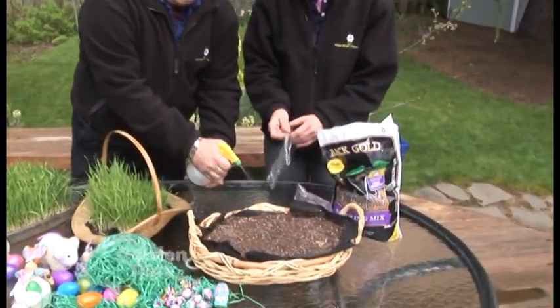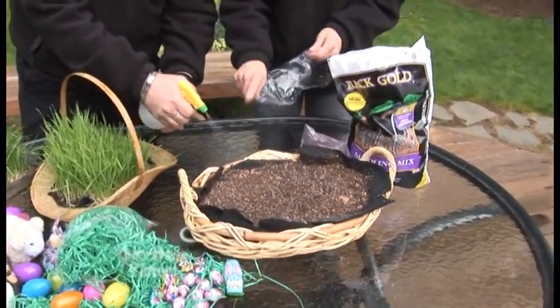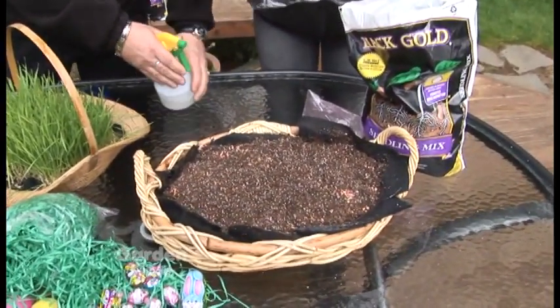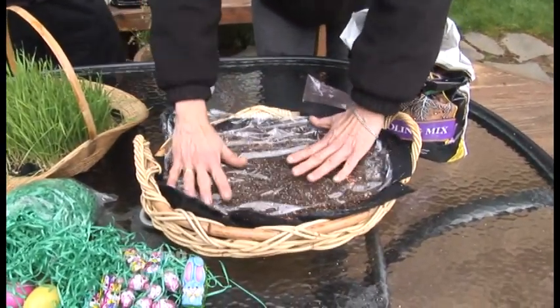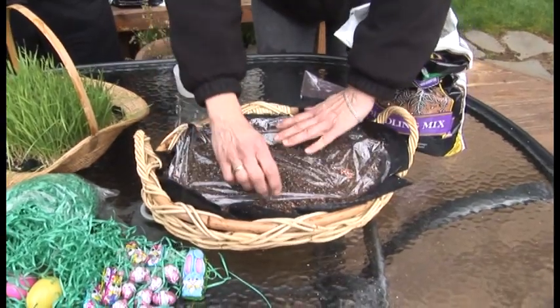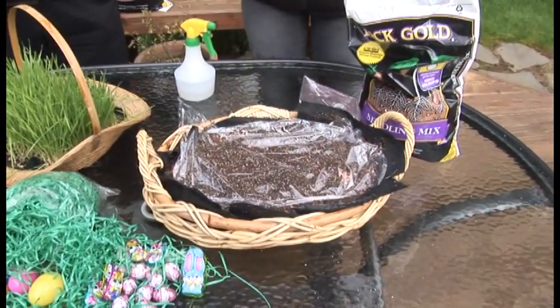Right. And then I do take some saran wrap and cover it once I moisten, and this will make like a little greenhouse, and it'll keep the moisture in. And if you see too much moisture on it, then you want to take it off for the day, but it really helps make that germination happen faster.